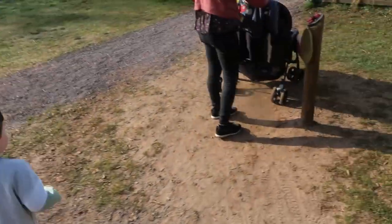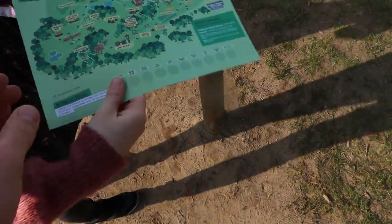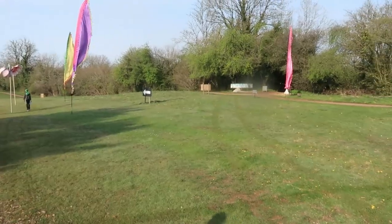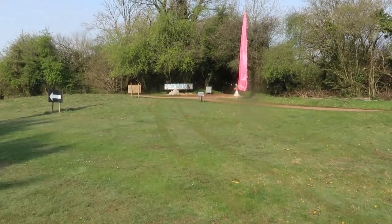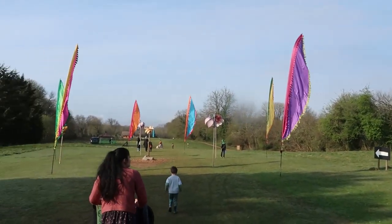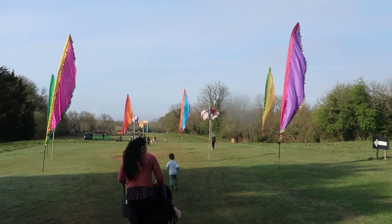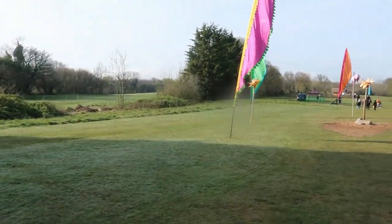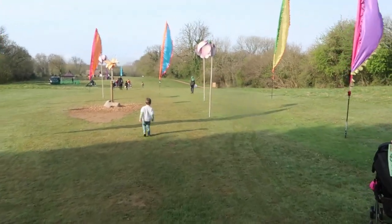Woo! Good boy. So we've got to collect these stamps. Should we just stamp the first one? So, yeah, we'll just stamp as we go around. I can see over to the right there, it says Gruffalo Trail. But if we look in front of us, it just sort of opens out onto a nice big field with these colourful flags. And you've got a golf course to your left. You can see someone playing golf over there. So sort of must run in parallel.